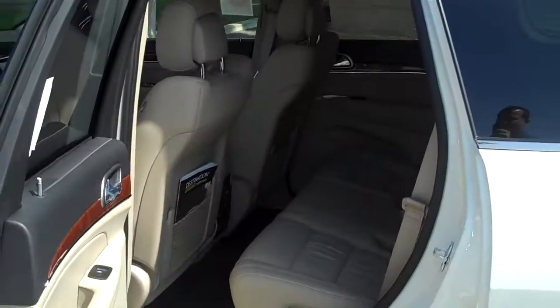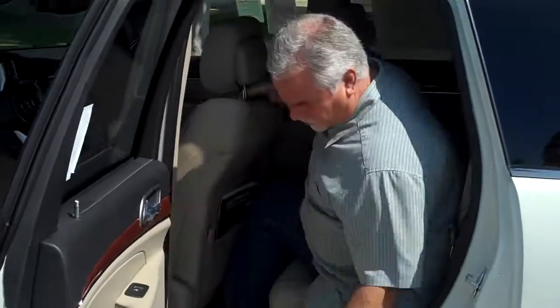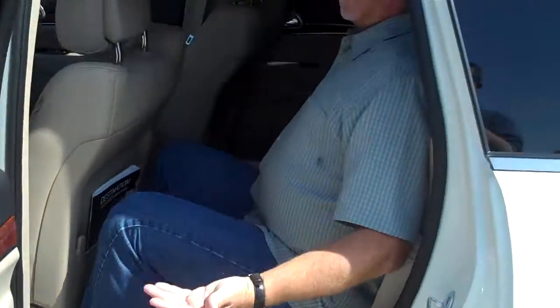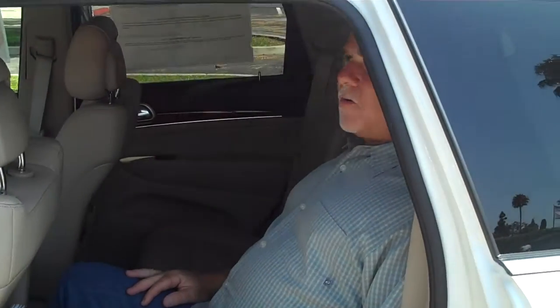And moving to the back seat, I want you to notice this car's got more legroom than ever before. It's actually got more legroom than any vehicle in its class. This seat is moved to its furthest position, and as a 6-footer, I can tell you I'm still very comfortable and I have lots of room. The nicest thing is I can recline this seat and lean back and ride in comfort. Another great feature for Grand Cherokee.